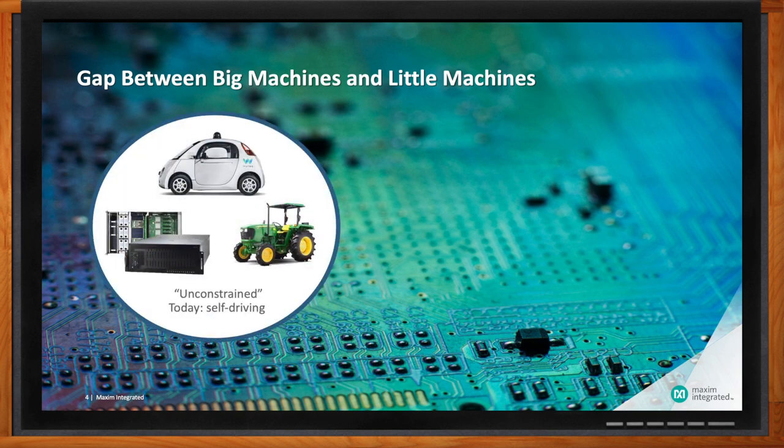When you talk to your home personal assistant and you speak a sentence, it understands you pretty well. But that's kind of what I call the AI side of big machines. Those things, from my standpoint as an embedded guy, they've got infinite cost, infinite space, infinite power budgets. Yeah, I know they're not infinite really, but it sure seems like you can cram a lot into those types of devices.